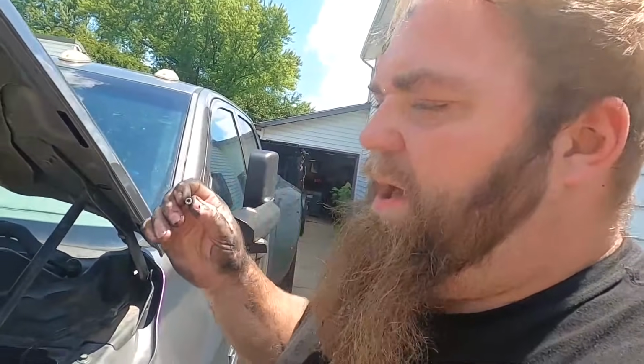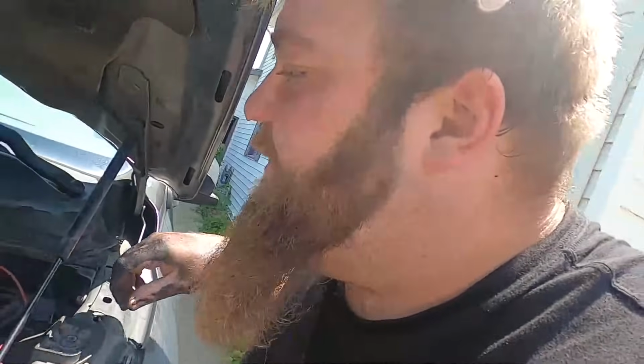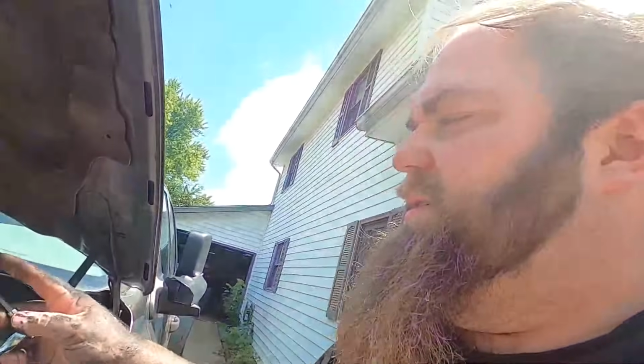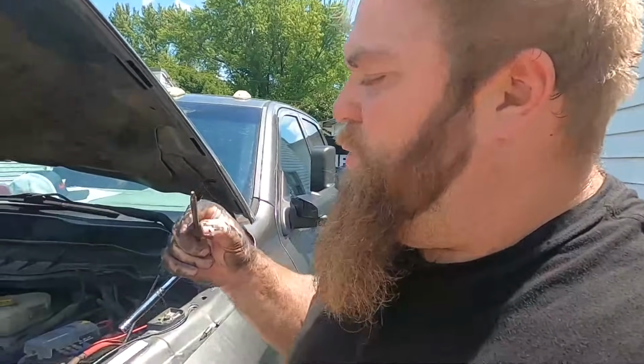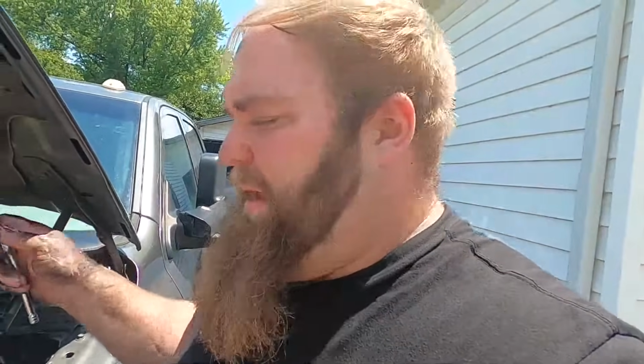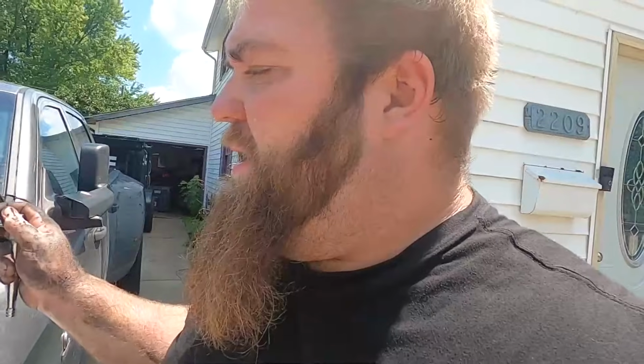So what I ended up having to use, let me see if I can grab it here, was an extended bit. This is a 3/8 long extended Torx bit right here. I kind of had to go around some of the lines because they're just perfectly right in the way. This is one of the most ridiculous situations, where you're able to see it but you can't really touch it, unless you take off your whole air intake tubing and all of that, which I'm not about to do. You've kind of got to play with it.